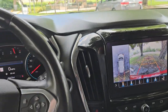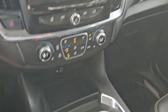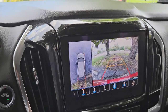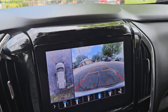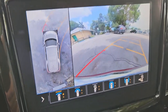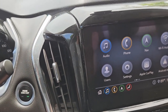All right, that's pretty much our test drive on this one. As you can see, everything's fully functional, no issues at all. Really in great shape. After you put it back in park, it goes back to normal. Now, if you're going to drive off, sometimes they would stay with the front camera. Let's see that. There you go. That's the front camera. So as soon as you drive off, it shows you which way you're going, and it should cut right off in a little bit. There you go. All right, so that's our test drive.